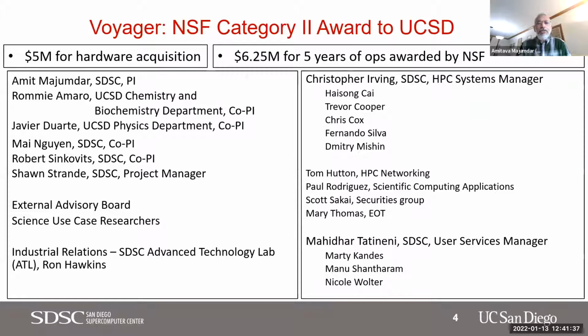So now quickly jump to this category 2 award. Let me quickly explain what the category 2 award is. I think that will fit well with the context of the whole talk. Whenever we say category 2, that implies there is a category 1 award. NSF's Office of Advanced Cyberinfrastructure issues these calls. So let's talk about the category 1 award or call.